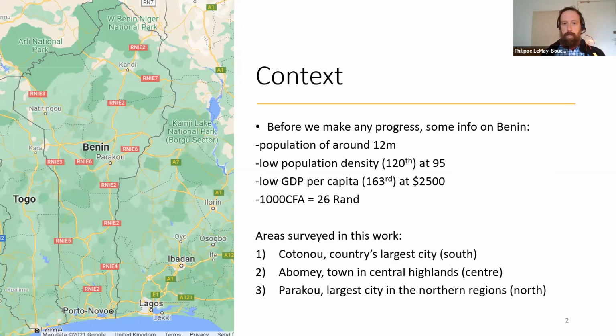The areas that we survey in this work are threefold. So we have Cotonou, which is the largest city in the south. Cotonou is just beside Porto Novo. It's on the coast. It's not written here because Porto Novo is technically the capital city, but Cotonou is the largest city by far. So we have one large urban environment. We have Abomey, a small town in the center of the country between Porto Novo and Parakou, just beside the name Benin. And we have Parakou itself.